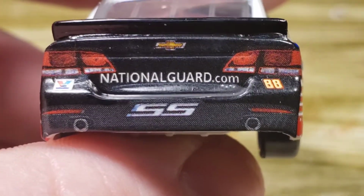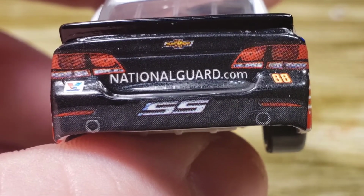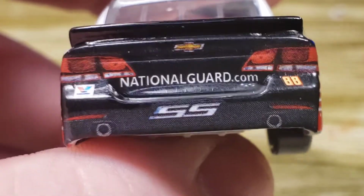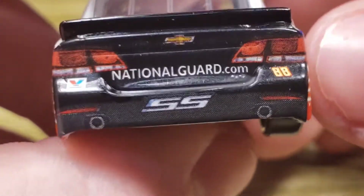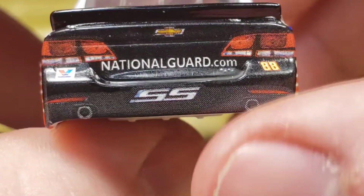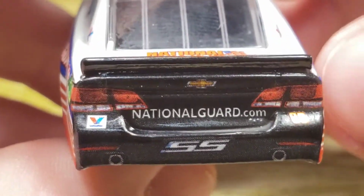Now, this is Junior's signature thing. Junior always had a black back bumper on all of his cars. I don't think it was all of them, but for 90% of them, or like 98% of them, he had a black bumper. Now I got nationalguard.com, got the 88 SS, got the tailpipes. I hate those tailpipes, honestly. Got the Chevy bow tie there, Valvoline, got the tail lights, got a black splitter or spoiler.